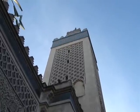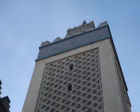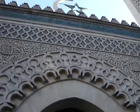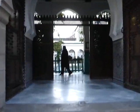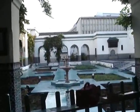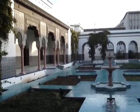I'm standing right outside Paris Mosque. This is the main minaret, I guess, at the entrance. There's, funnily enough, a camera crew here today. But when you come in, this is what you see. It's absolutely fantastic.